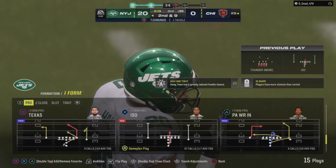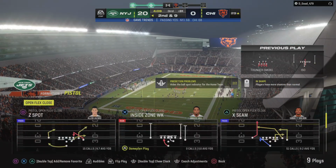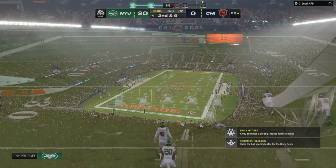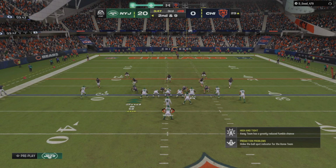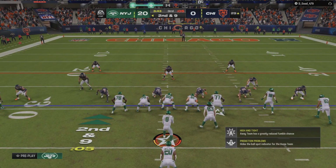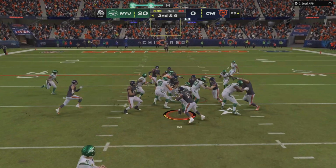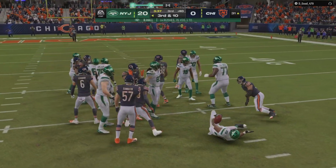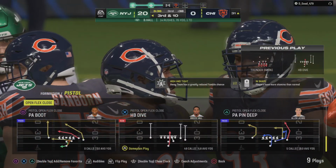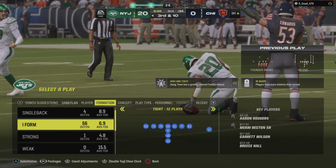Tremaine Edmonds there to bring him down. Oh, there's plenty of traffic waiting for him up the middle. But give him credit, he tried barreling through anyway. They're fortunate to get a yard out of that one. Hall again. And he is going to be stopped cold behind the line of scrimmage. It's a loss of a yard, so it's back to 3rd and 10.